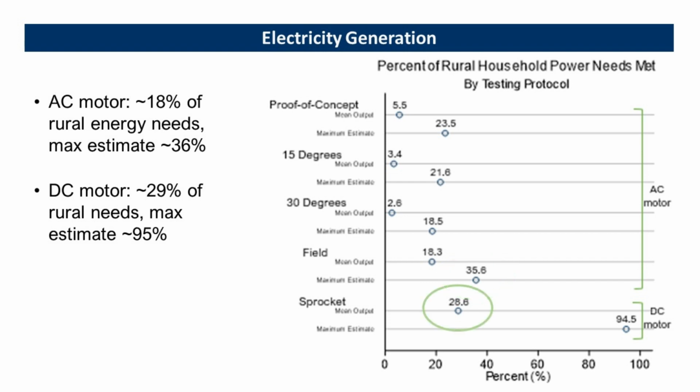However, when the AC motor was replaced by a DC motor for testing purposes, the prototype generated about 29% of a rural household's power needs, with estimates of about 95% of power at peak output.